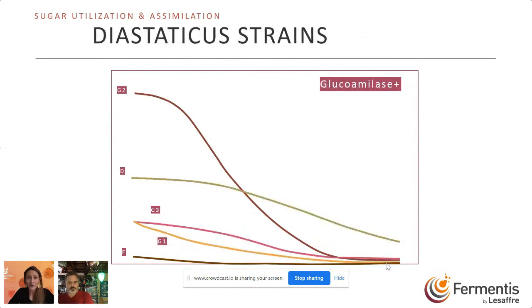And then you have what we call diastatic strains. What diastatic strains do, they produce an enzyme called glucoamylase, and the glucoamylase is going, in the environment, to break down this complex sugar into more simple sugars that the yeast can ferment. So we see not only the maltose, the maltotriose, everything is fermented, but even the dextrins start being fermented with a diastatic strain.